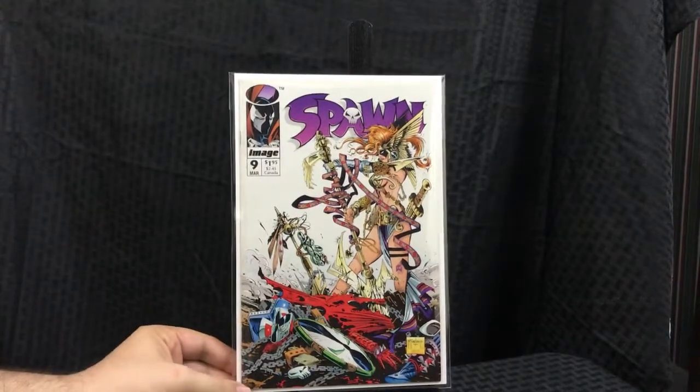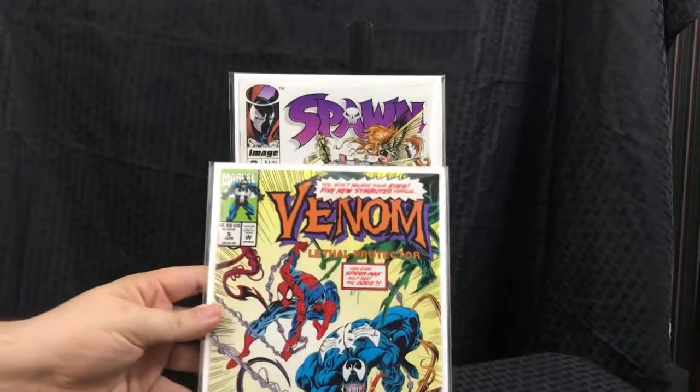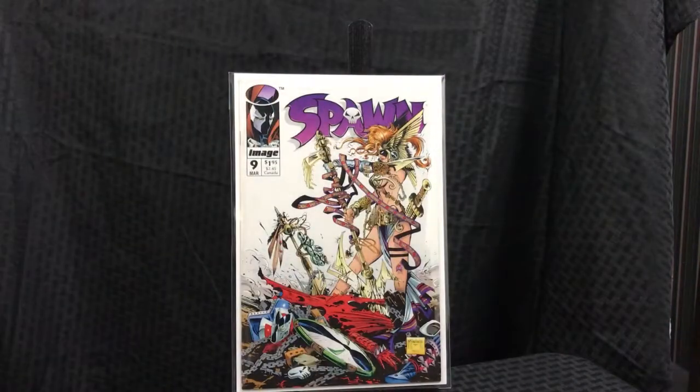Next book was Spawn number 9, first appearance of Angela. Now, when I saw this sitting on the table, he had it covered by another book. It was just kind of laying flat with another book over it like this. So I thought maybe this is a newsstand, but unfortunately it wasn't. It was only $5 though, and it's in real nice shape, so I still picked it up.